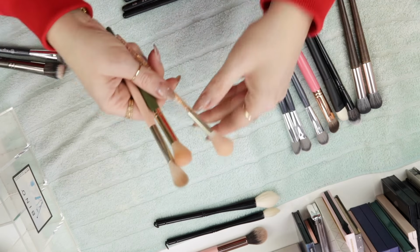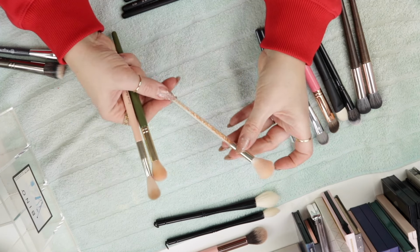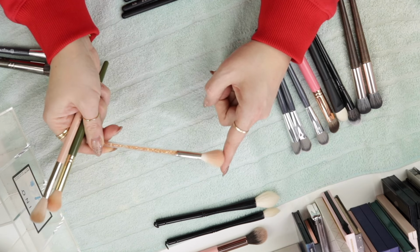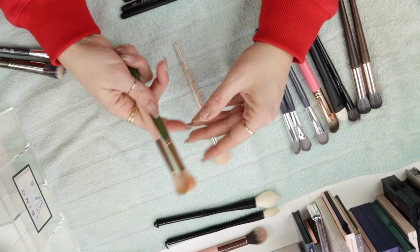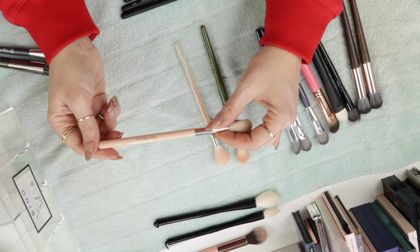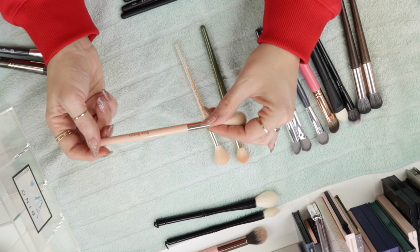Okay, so some of those other brush shapes. This again is that random drugstore, whatever. This one is so soft though that it doesn't pick up product quite as well as the Morphe one does, but it is a nice one, but it's just not something that I need. Now the two, this is actually a new to me brush because this was a gift from a friend. This is the Rare Beauty brush.